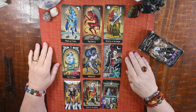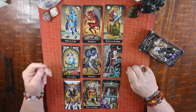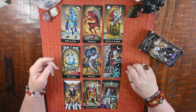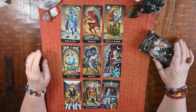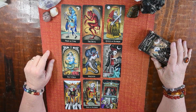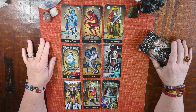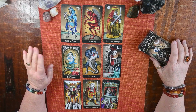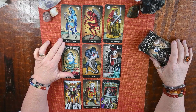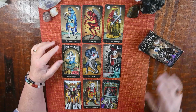I'm trying out a new camera, and I'm trying out some new lighting, so we'll see how this goes. I'm just going to be showing you cards today, but I'm going to be doing one of my favorite tarot spreads. If you've taken classes with me, or if you've had a reading from me, you're probably familiar with this. I believe I might have mentioned this before here on the channel, but I don't really talk a lot about it because it has a varied amount of interest usually.